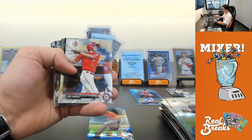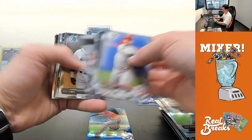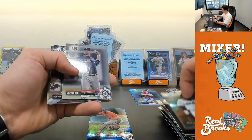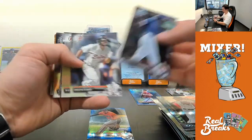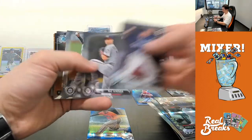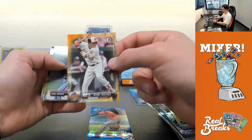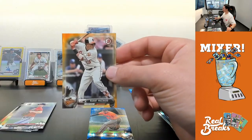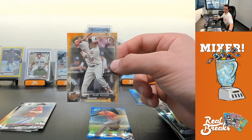Troy Klaus. Romero, Kyle Lewis prospect chrome, and the Bradley Zimmer attached to the back. And we got orange paper Manny Machado, numbered out of 25. That's kind of cool. Orioles again to Jeff Samet.